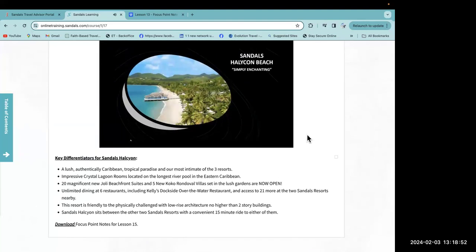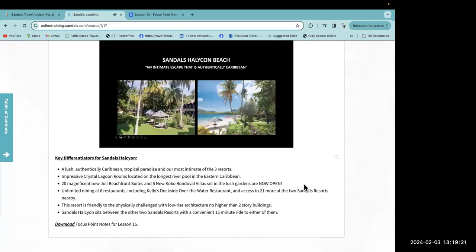Sandals Halcyon Beach is a true tropical utopia that sits on a palm tree-lined stretch of unspoiled beach. This simply enchanting resort boasts our first ever over-the-water restaurant, Kelly's Dockside, which dramatically extends out 150 feet over the water. It provides a magical setting and is a landmark feature at this resort. This intimate escape, with its mesmerizing beauty and calm waters, provides an authentically Caribbean vibe with lush landscapes and no buildings taller than a palm tree.